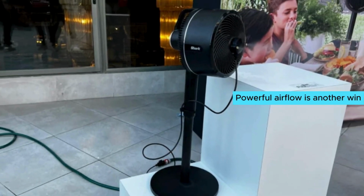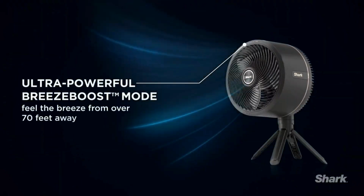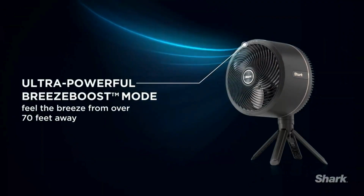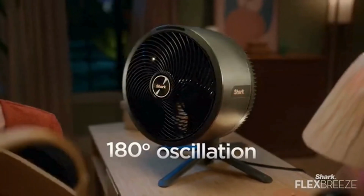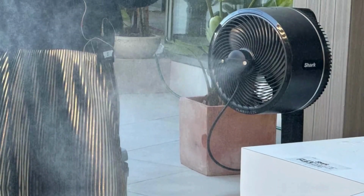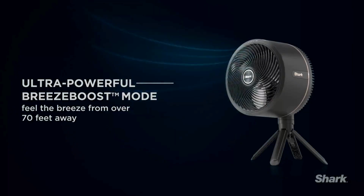Powerful airflow is another win. It sends cool blasts across a 12-foot room effortlessly. Even at lower settings, the cooling effect is notable. However, high settings might be too loud if you need a quiet environment. Shark says up to 24 hours on its first power setting. After testing, even at varied speeds, it performed robustly for hours.